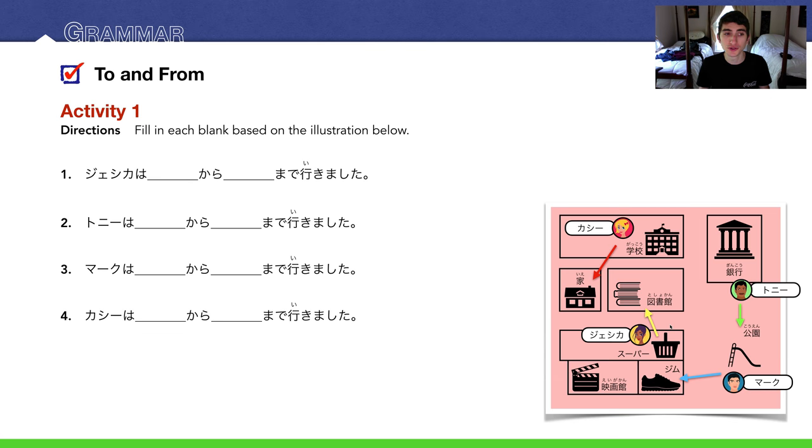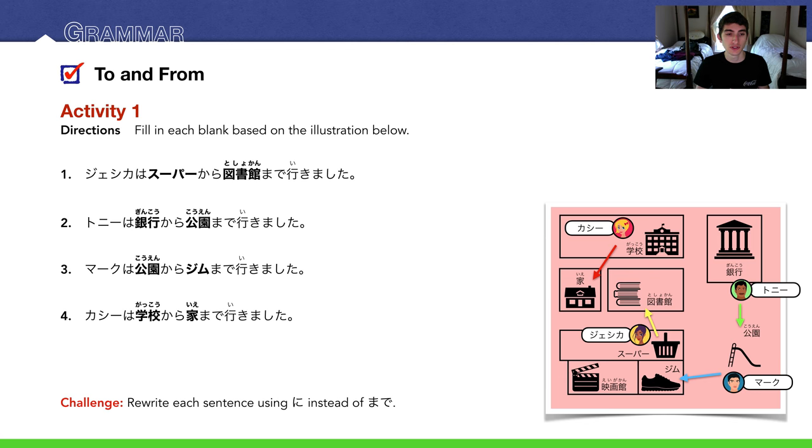Simple as that. Number 2, Tony. Tony は, where's Tony? Here's Tony in green. Tony はどこからどこまで行きました. From where to where did he go? Well, according to this, he went from the 銀行, the bank, to the 公園, the park. Okay, so we're going to say, トニーは銀行から公園まで行きました。He went from the bank to the park. Number 3, Mark. マークは、here's Mark. He's already in the 公園, and he's going to the ジム。マークは公園からジムまで行きました。And number 4, カシ。Here's カシ in red. カシは学校から家まで行きました。She went from school to a house, or her house. And here are the answers in bold.